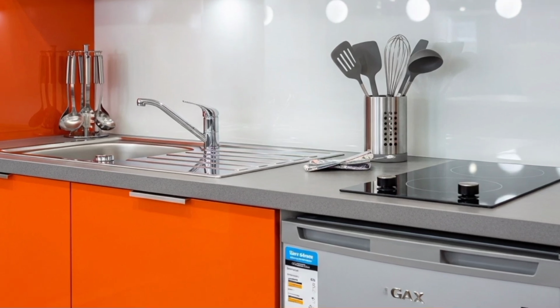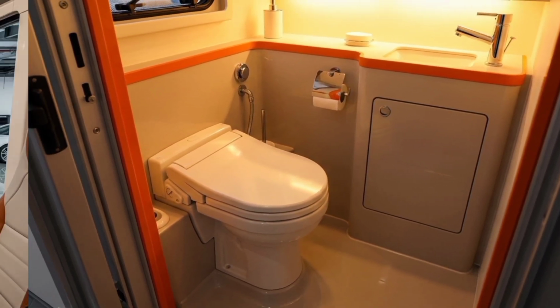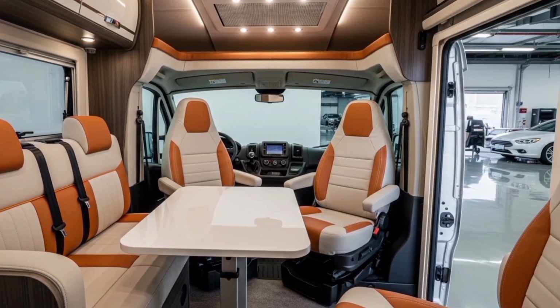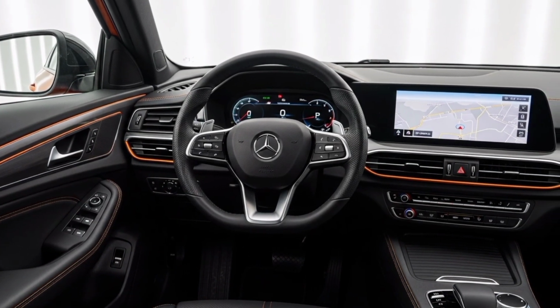Because the Kipling is built on the Transit Custom, the interior feels wider than some competing vans in the same size category. That extra elbow room makes a difference when you're spending extended time inside.